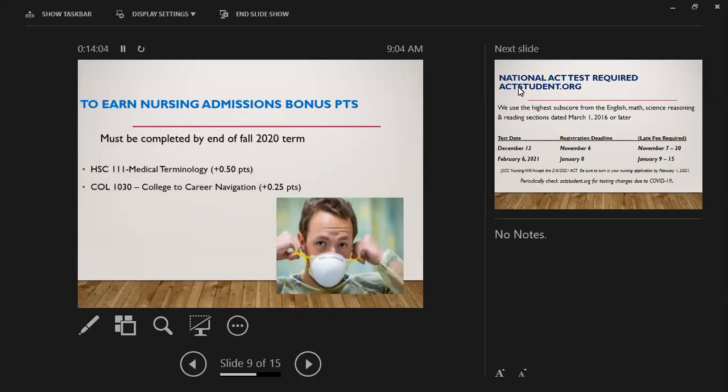Students can earn bonus points by completing these classes by the end of the fall 2020 term. Medical terminology will earn a student a half a point toward admission to the nursing program, and college to career navigation will earn a student a quarter of a point. So if a student had the opportunity to take these, this would add to the bonus. These bonus points would add to their opportunity to accumulate points.